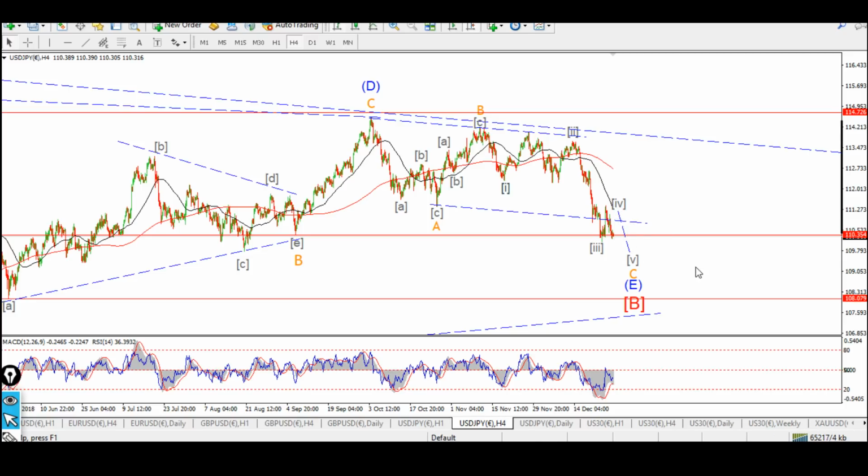That's yet to be decided by the market. But I think we'll get one more punch down into the low 109s, maybe 108, maybe the mid 108s. We'll see.